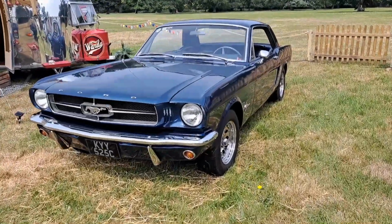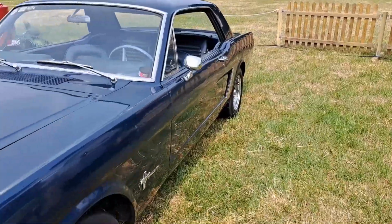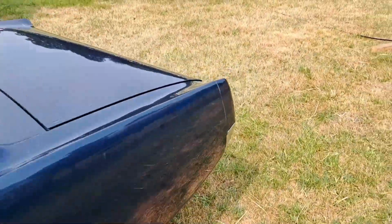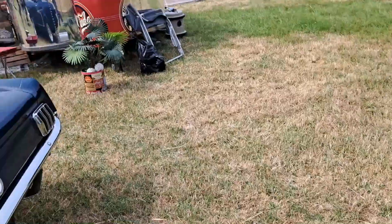1965 Ford Mustang. So one from the first year of production. They came out in April 64 as a sort of 64 and a half model year, which is generally known as a 65.